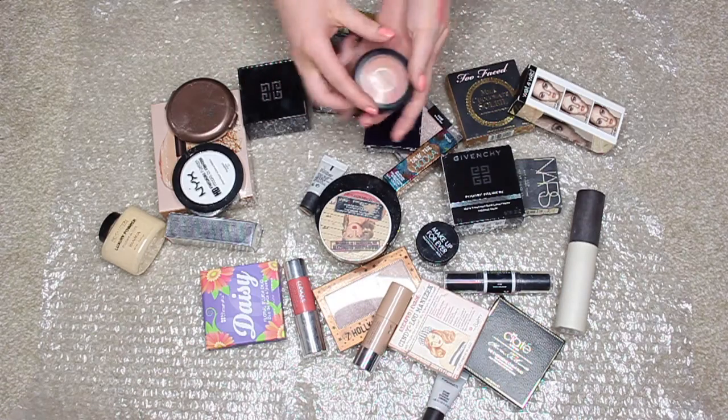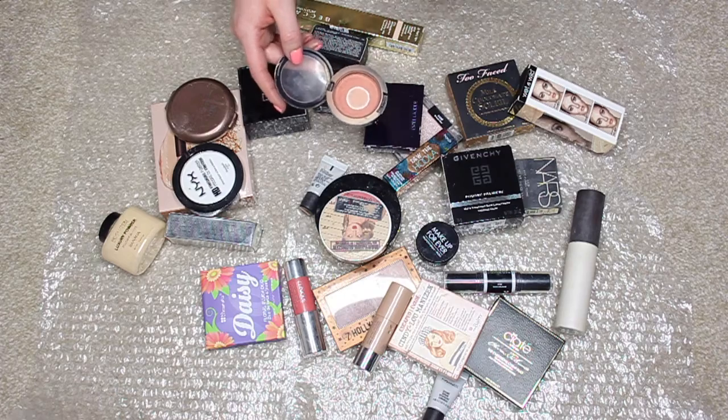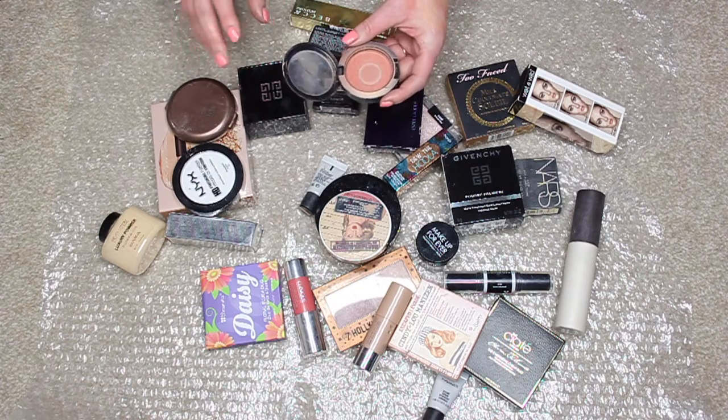Blush from MAC, and this is Spring Sheen. This is my favourite blush. This is the only one that I own from MAC, and it's just so good, and it lasts such a long time. I know it's very expensive, but this lasts me probably about a year.